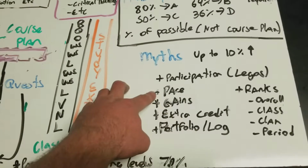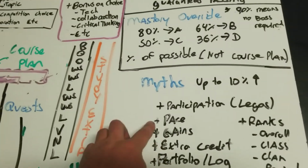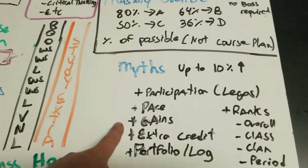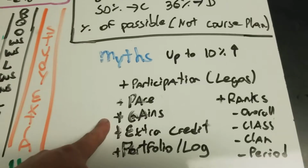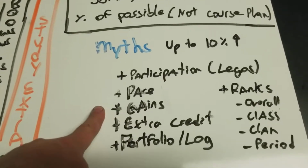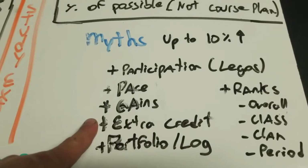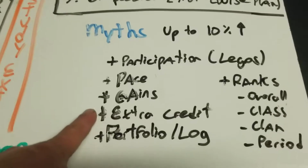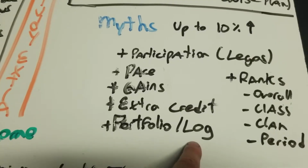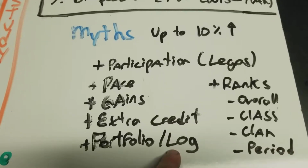You also can get points for pace. The closer you are to the pace set by the course plan, the more bonus on pace you get. You also get a bonus if you are making good gains. That means that if every test you take, you do better than the test you did before, or better than the baseline examination, you will also help build this gain bonus. Extra credit, competitive extra credit. The more extra credit you do compared to the extra credit everybody else does, the more bonus you get. Portfolio, keeping an organized portfolio of all your work and a log that shows how this work shows the mastery of scientific skills also gives you a bonus.